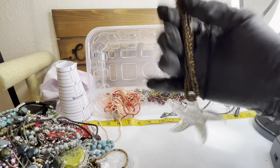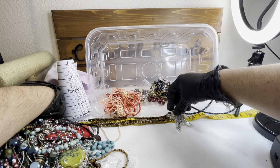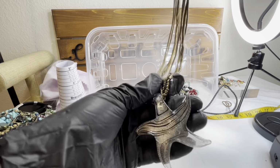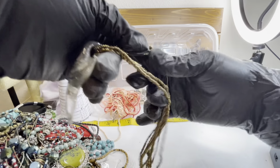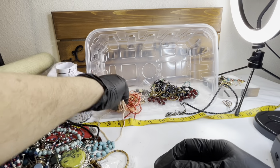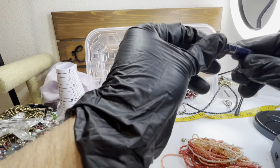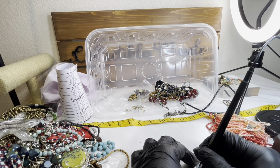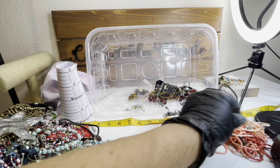Cute. Let's get a good measurement. So that goes to right at 10, and with the pendant it goes to 12.5. And there's a good look at that. So yeah, I would do three on this piece. That's a pretty piece, unusual. There's another one of them, little crystal pendants that I did three on the other one. Same on this.